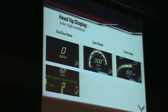And I mentioned the heads-up. We have a full-color, high-resolution heads-up display. It's very crisp. Having color is really cool. The heads-up is really kind of the next generation of technology. And this will also move as you go from tour, sport, to track. It'll go to the setups, or if you want, you can decouple it yourself with the HUD controls.